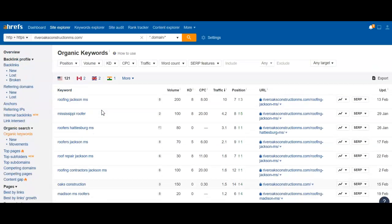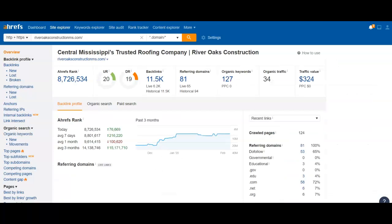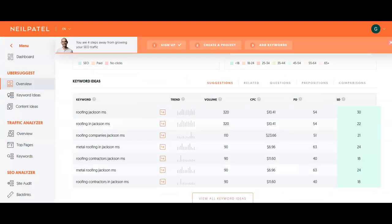So there's definitely some room for improvement for you to create and grow your business if you're wanting to. So going over, I just want to show you a couple of keywords that you can go after. So roofing Jackson MS, 320 people searching for it. Roofing in Jackson, Mississippi, 320. And you see here, there's a good bit of people searching for it. So if we were able to get you ranking for all of these keywords, we could generate a whole lot of traffic to your website and really, really grow your company.